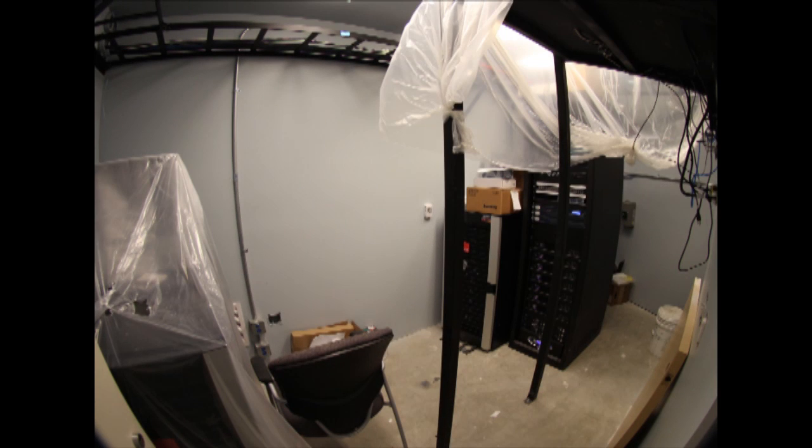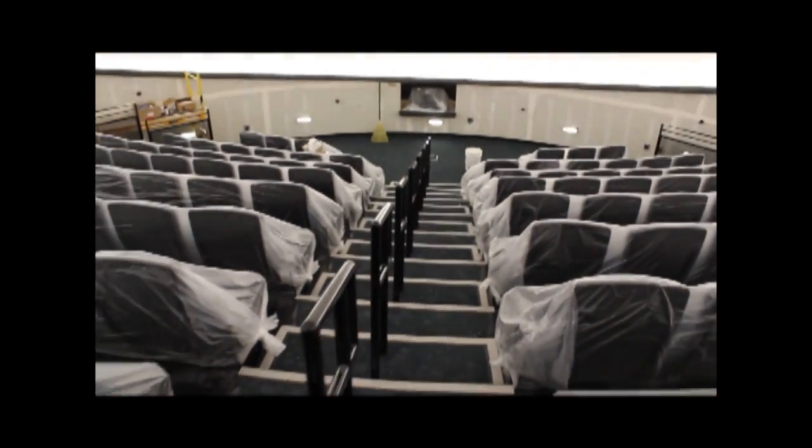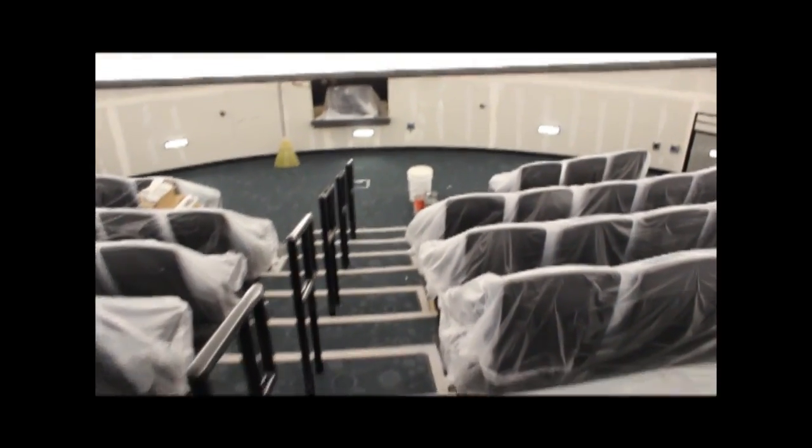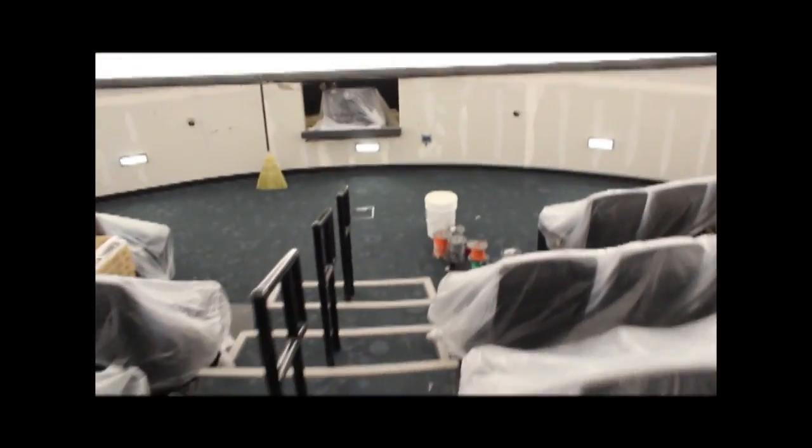This is the server room. Several of the pieces of equipment that run the planetarium presentation technology can be seen. As we head down the main staircase, close-up look at some of the seats. We have them currently covered right now until construction is completely finished to protect the fabric of the seats.